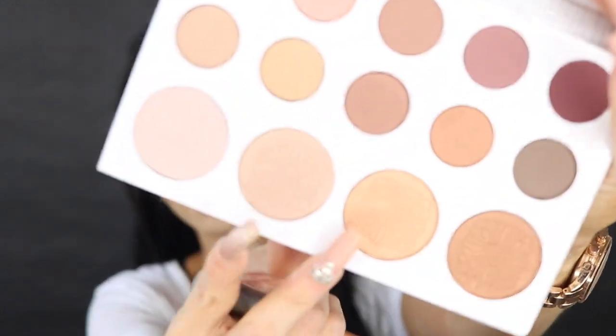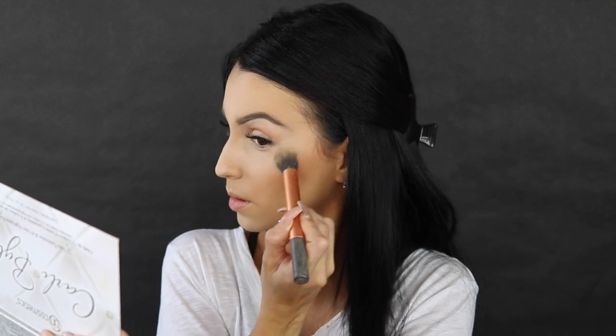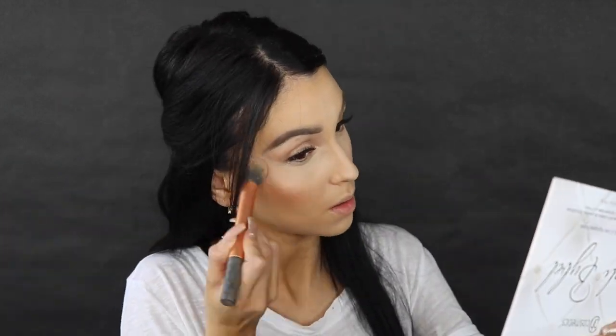Then I'm using these two highlights. It's like a golden and then that other light color. I'm mixing it and I'm packing on highlight. Not too much, like, whoa, slay the highlight. But enough to see the highlight. And, you know, because she's not wearing a lot of highlight on this video.